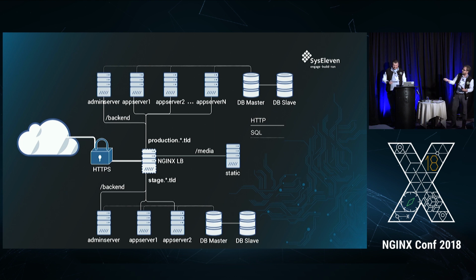One more thing: I often heard the word control here. Nginx is an entry point that gives us control over every request which is coming in, which is really nice for us.